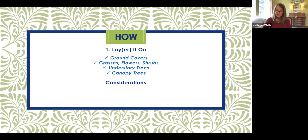Some considerations are to plan for similar needs. So as we mentioned before, make sure you have all your sun lovers together, the drought tolerant plants together, the ones that might do well in an aerobic spray field together. Actually, Margaret Marshall, one of your members, gifted me a white Texas star hibiscus last year. If you're watching, thank you, Margaret, and hi.